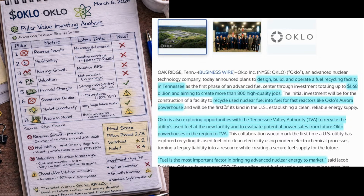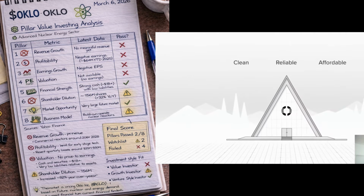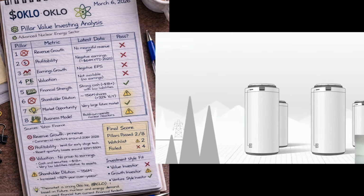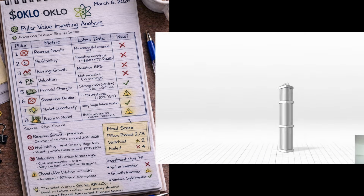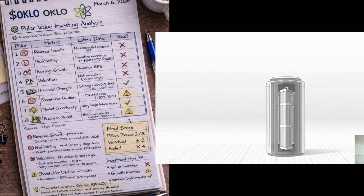The idea is very appealing. With the rapid growth of artificial intelligence, data centers, and electrification, demand for stable and carbon-free energy is increasing quickly. That is why many investors online are talking about Oklo, but hype alone does not make a good investment. So today we are going to apply our 8-pillar value investing framework to see if this company actually meets the criteria of a strong investment.